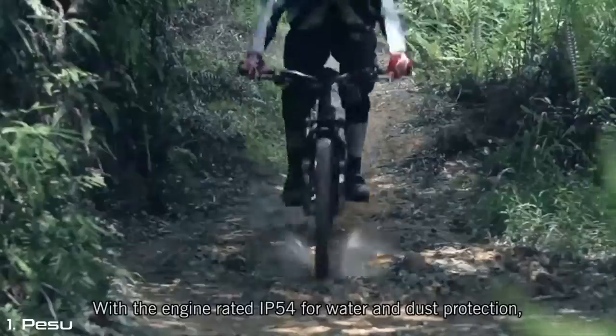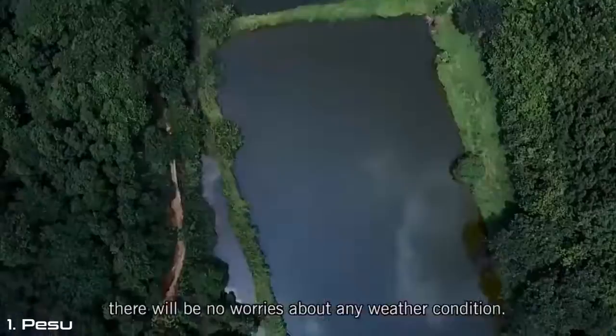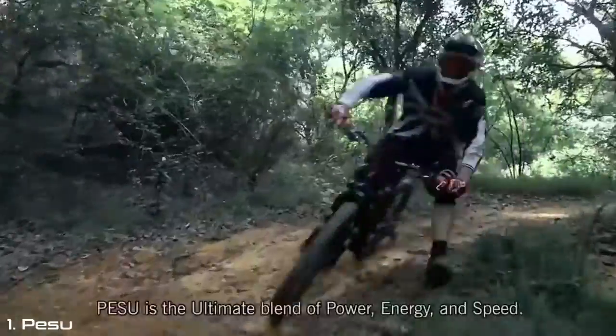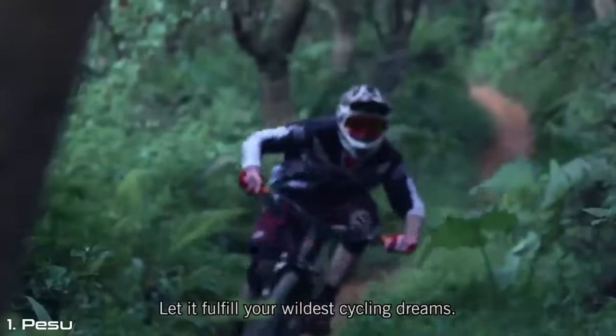With the engine rated at IP54 for water and dust protection, there will be no worries about any weather condition. With two options, all mountain and cross country, it will fit multiple needs. Pesu is the ultimate blend of power, energy, and speed. Let it fulfill your wildest cycling dreams.